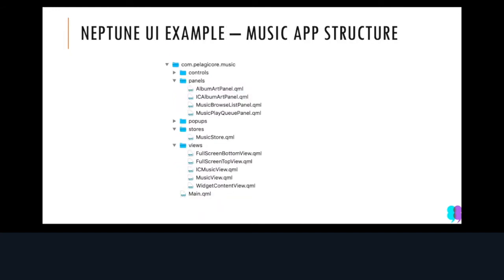Right, just to have a look at the application structure, this is how it looks. That gives you a better picture of what it means to structure your application in that way. So we see that inside music we have the controls folder, which contains the specific widgets for this application. That means that those are not used anywhere else.